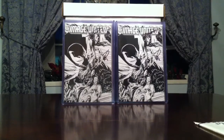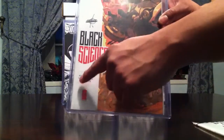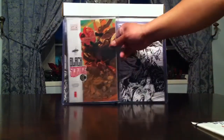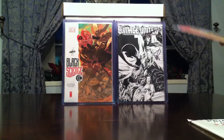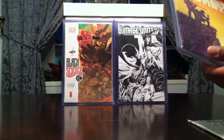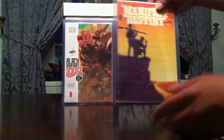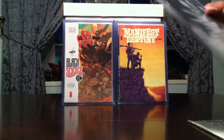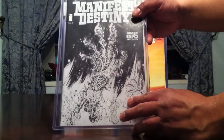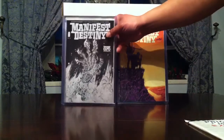Here's another Image Expo con exclusive from 2015, signed by the writer Rick Remender. This little symbol, I think it's pretty cool. And this isn't an exclusive, but I thought it'd be cool to showcase it anyway. When Manifest Destiny #1 first print first came out, it was super hot, but it's kind of cooled off since then, but I'm still happy to own it. 2015 came out with the Manifest Destiny Image Expo #3 black and white variant of that title.